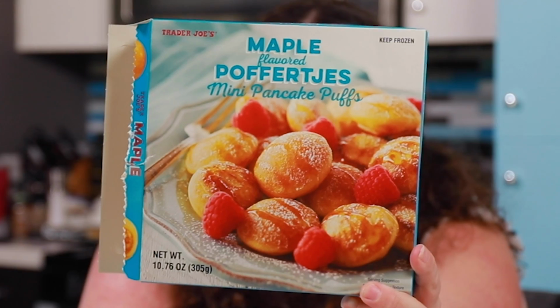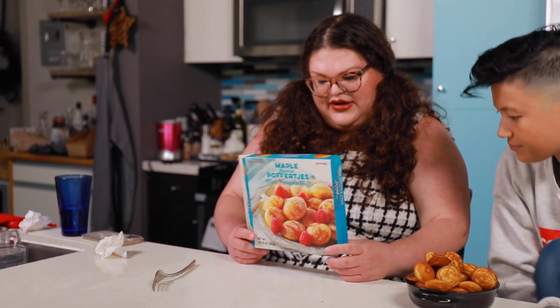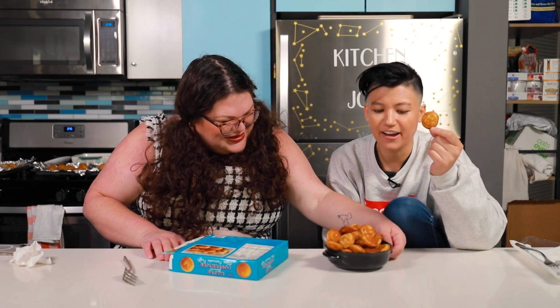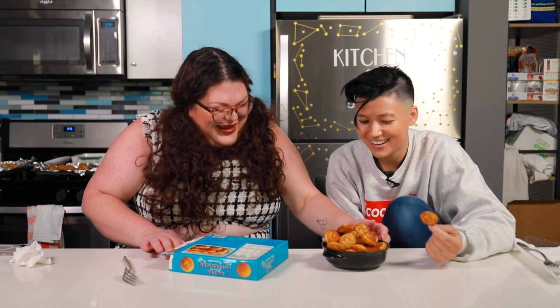Next, we have the maple flavored profiteroles. It's Dutch style, I don't know how to pronounce Dutch style this. Poffertjes? Please let us know how to pronounce it. I thought it was profiteroles. It's not. It's like poffertjes. They look and smell like little mini pancakes. Is this also my dish? Yeah, you own this. Wow. Okay. Yeah, she eats those, the poffertjes.